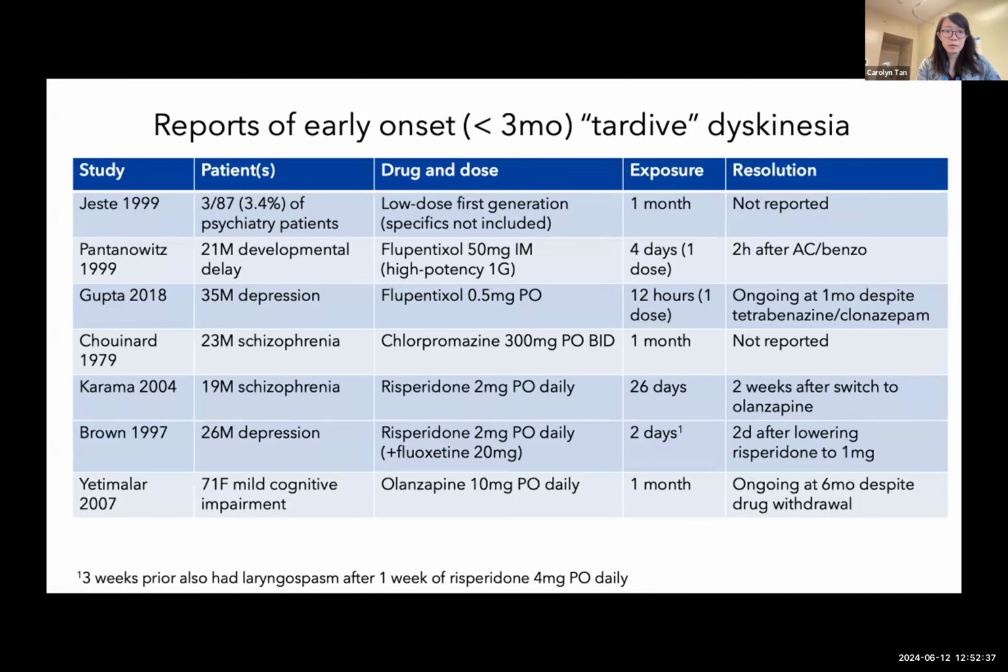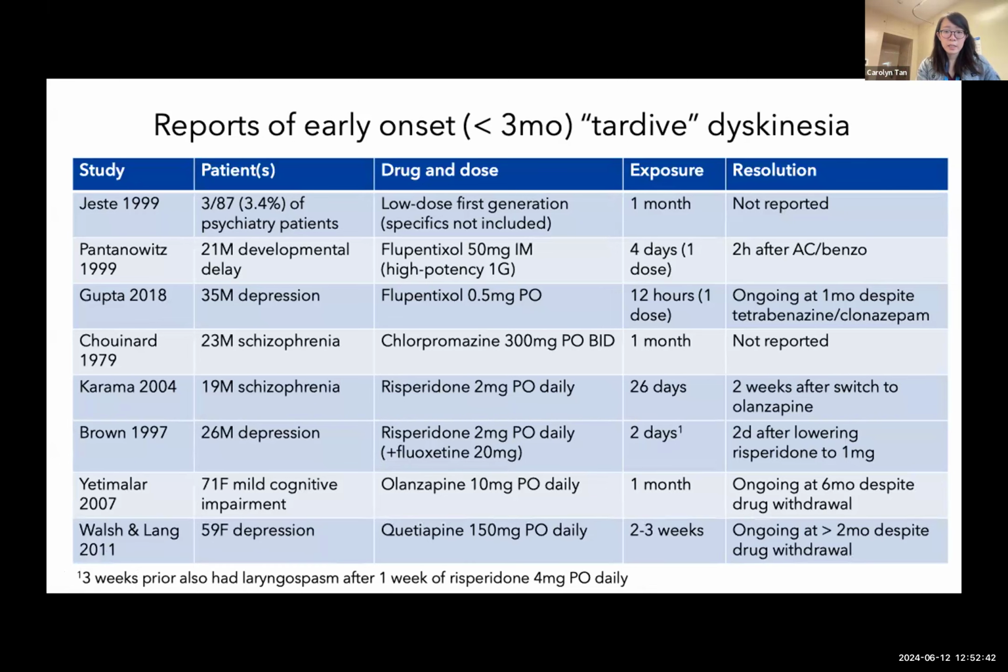Another case occurred after 1 month of olanzapine 10 daily. And lastly, there was a case of TD after 2 to 3 weeks of quetiapine 150, which was found at Toronto Western. Overall, the course for these cases ranged from fast resolution within hours to 2 weeks of treatment to none at the most recent follow-up. So these early onset cases, in addition to urging caution, I think also highlight that our understanding of the mechanisms of TD is likely incomplete.